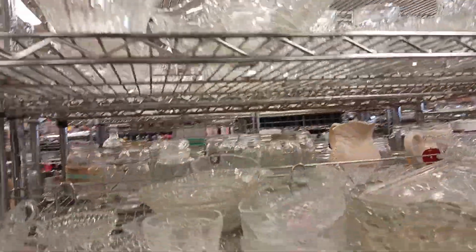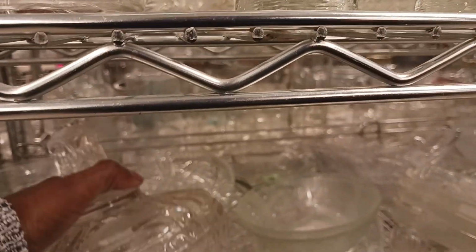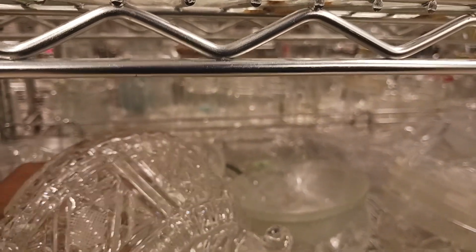That is my goal. The other thing that I'm doing, and I haven't seen many really decorative cups and saucers. The next aisle might have something, but this is a neat piece here. It's really neat.